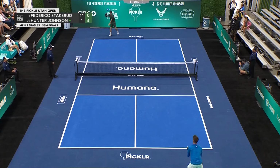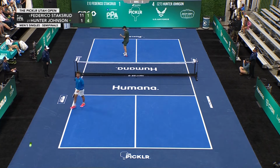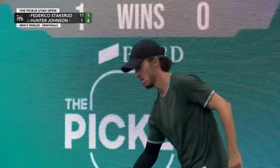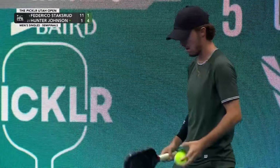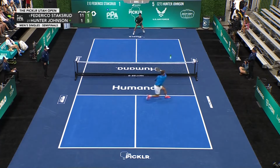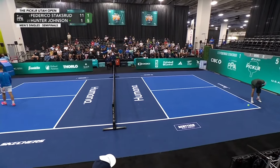4-1. Point. Inside out forehand from Hunter Johnson. Beautiful. And also a couple of those mistakes that have been long, and about 4,200 feet up at Salt Lake is a factor. Flat out.